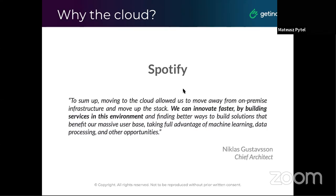So what are the reasons? Let's see a couple of the examples. I've picked 3 cases of the migration, and let's see what those people who already done it or decided to make a move, what they think about it. So Spotify. To sum up, moving to the cloud allows us to move away from on-premise infrastructure and move up the stack. We can innovate faster by building services in this environment and finding better ways to build solutions that benefit our massive user base, taking full advantage of machine learning, data processing, and other opportunities.